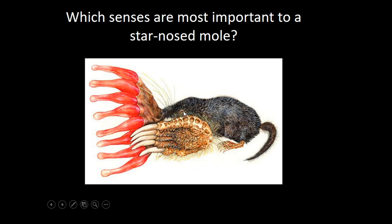These are also sensing things down in those tunnels. And then there's that eye. So the eye is still visible to us in the drawing, but it's tiny. So that tells us that moles are not blind, but they certainly don't see very well. I wouldn't want to be behind one in a traffic situation with the mole driving.